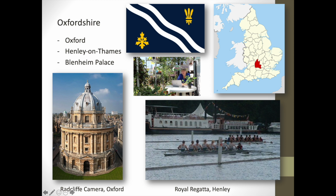Another place which we will visit again is Blenheim Palace. It's one of the UNESCO sites, so I'm not putting it here because we will return to this. This was a gift from Queen Anne to her greatest military commander, the first Duke of Marlborough. The palace is named after one of the battlefields in continental Europe where the victorious battle was won against the French.